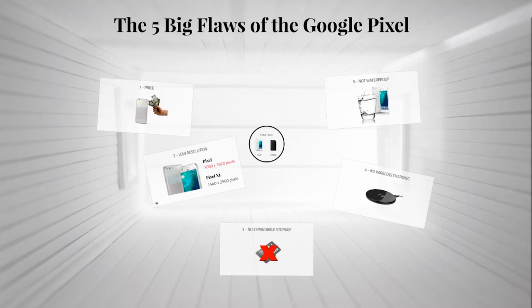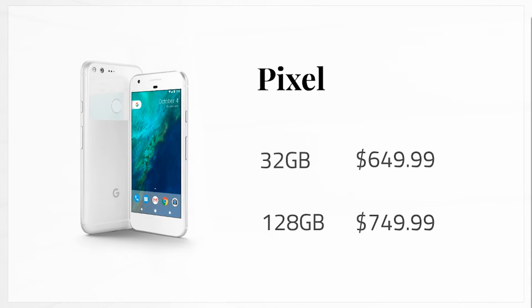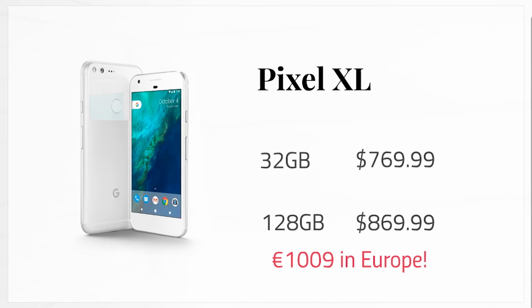Number 1. The price. This is the most obvious one. These phones are expensive. The cheapest option is the 32GB Pixel, which will set you back $650. However, if you would like to have the best VR experience that Daydream can offer now, you must go with the Pixel XL for its higher resolution. The Pixel XL will cost you $770 with 32GB and $870 with 128GB.